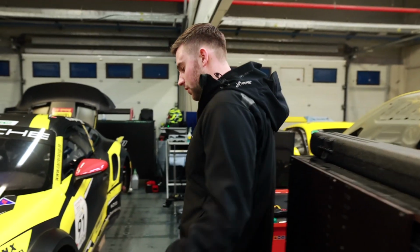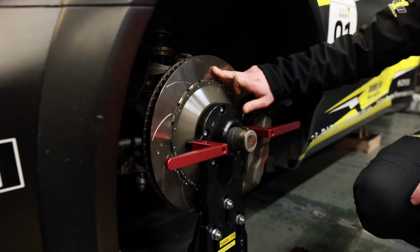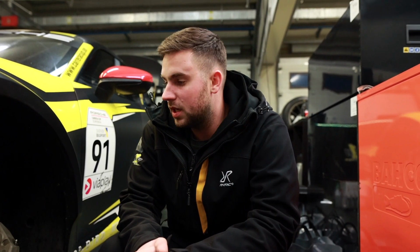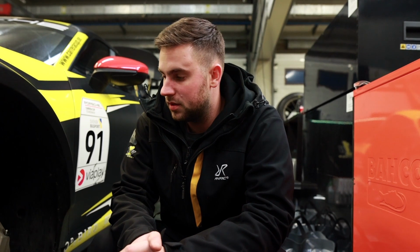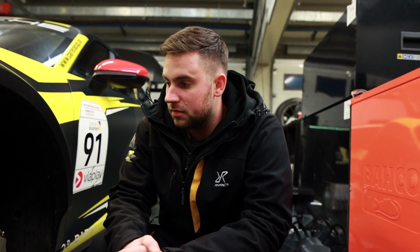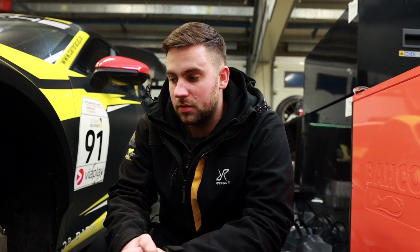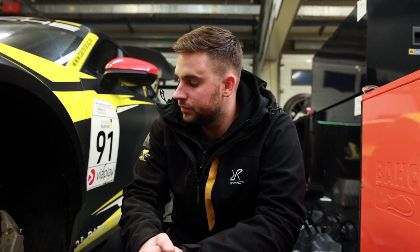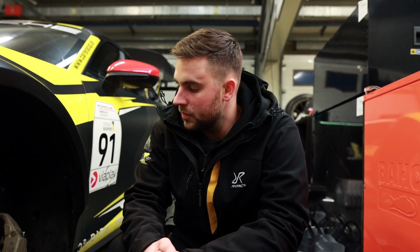Okay. So if you come along, here in the front we have steel brakes. Is there any reason why you don't do ceramic? Yes, it's basically costs. The ceramic brakes are much more expensive than the steel, and it's basically to put down the cost for the teams. These brakes don't last very long, so we change them quite often, but the stopping power is quite similar. Is there any different pads that you're using?